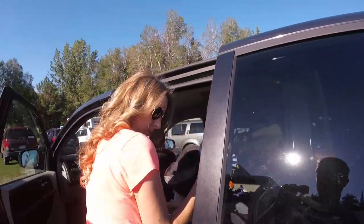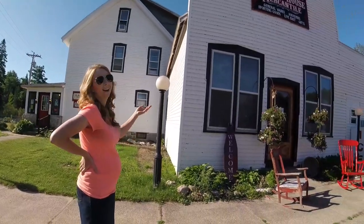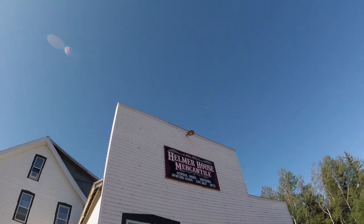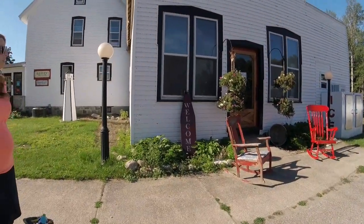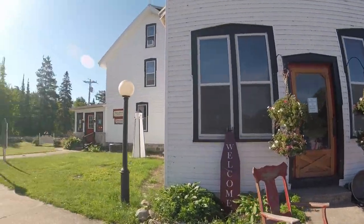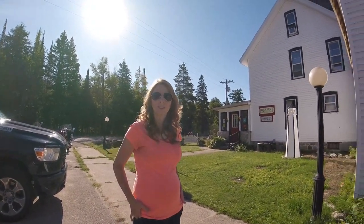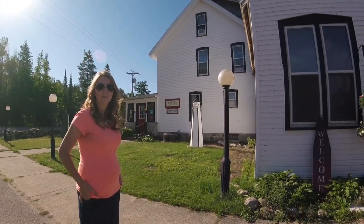What's our first stop today, babe? Helmer House. We're gonna get some treats. Here it is. Cool. Says general wear, souvenirs, sporting goods, live bait, and gifts. So it's kind of just your catch-all on Manistique Lake. You can get something to eat, get your bait, have somewhere to stay eventually when the whole thing is over. And it's a pretty nice little spot.